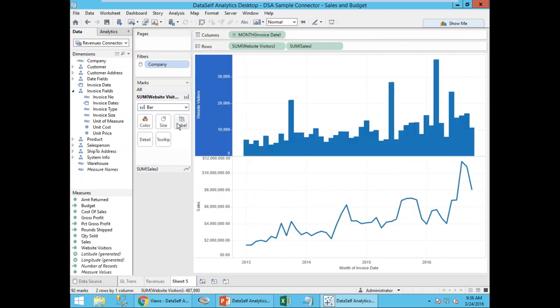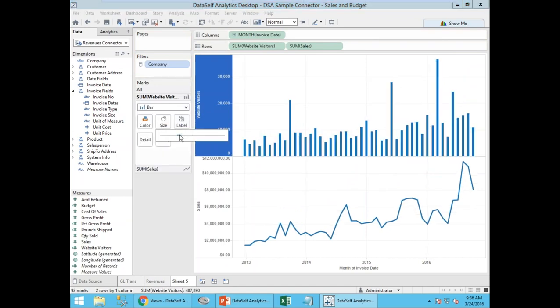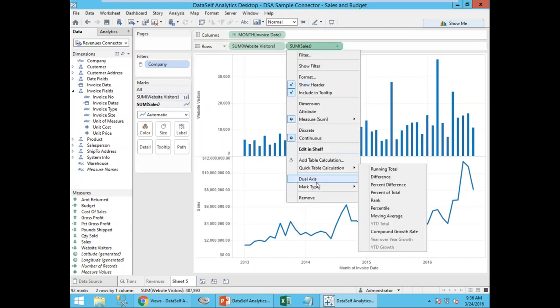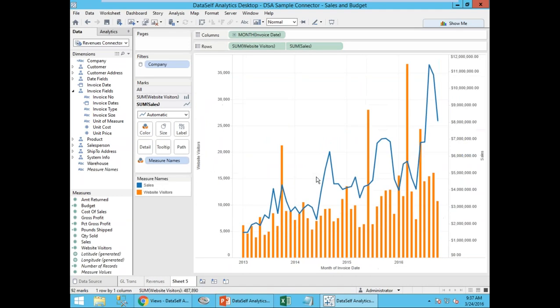Let's make bars. And the bottom is sales. Let's put them on a dual axis so it's easier to compare. And that's it. It took a few minutes for the CEO to be able to combine this data, from all companies. Let me show you here.